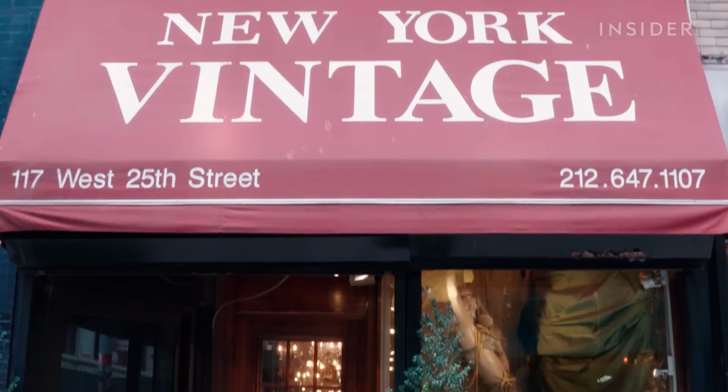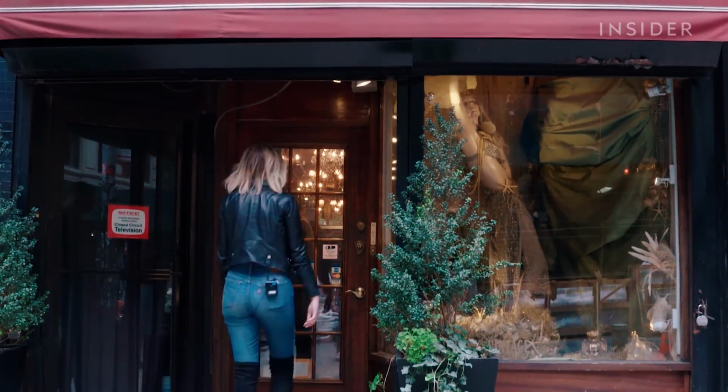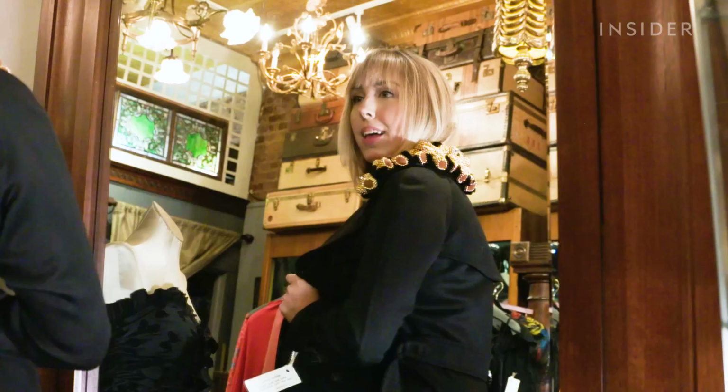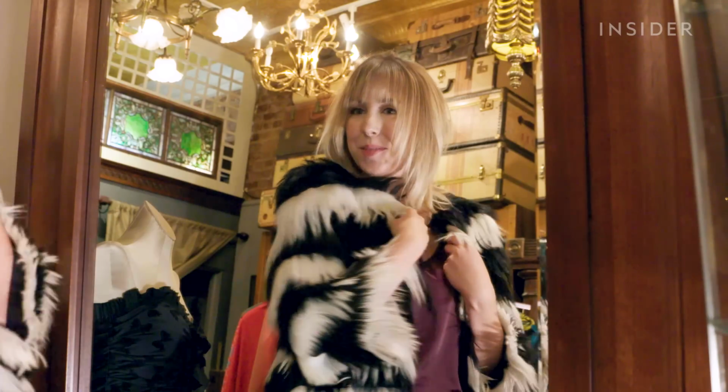It's not this season's newest couture. It all comes from this vintage store in New York City. But not just anyone can wander into the shop and find these special pieces.